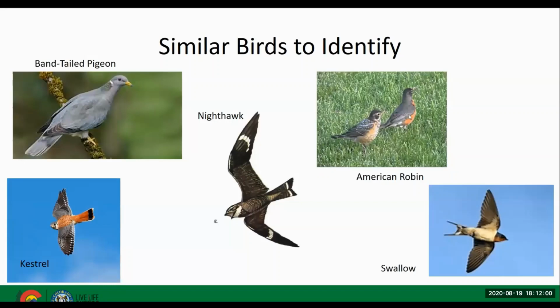So we do have a season on band-tailed pigeons, and you can see the difference in that it's very similar in body shape and size to the Eurasian collared dove. But if you look at the color on the back of the band-tailed pigeon, it's actually white instead of black. It's more of a gray color instead of the buffy color, and there's a yellow beak instead of the black beak, and yellow feet. So band-tailed pigeons, we do have a season on them, so you might want to look that up in the regulations and be familiar with them.